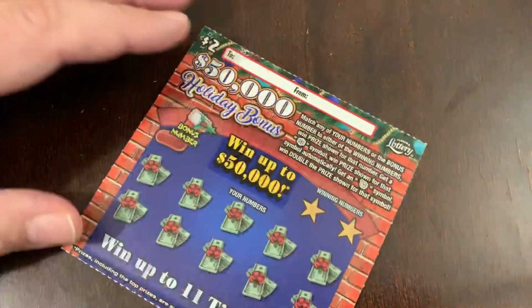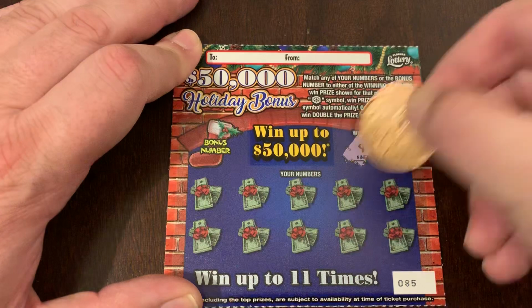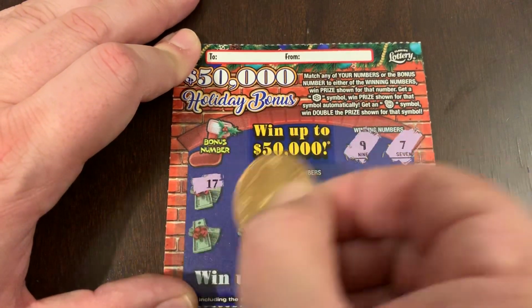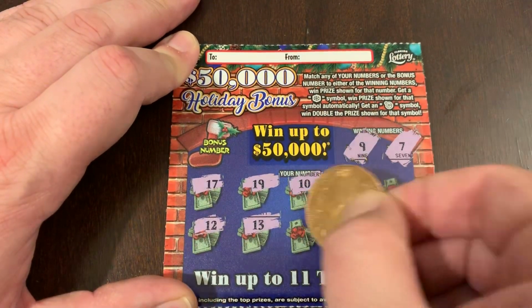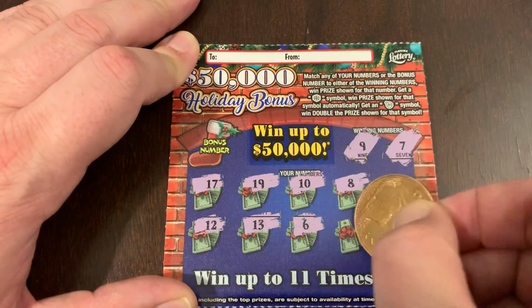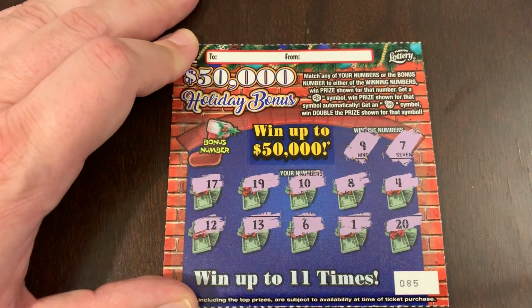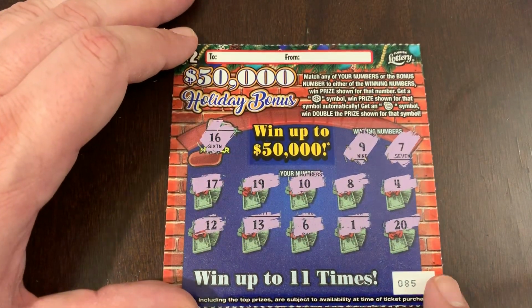All right. Ticket 85. Winning numbers 9 and 7. All right. 17, 12, 19 again, 13, 10, 6, 8, 1, 4, and 20. No 9, no 7. Bonus number match? Nope. 16. All right. It's 3 in a row.